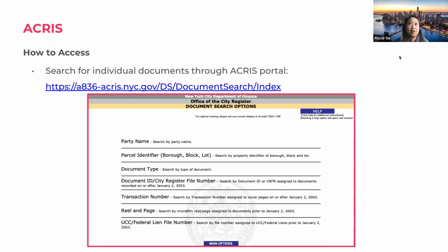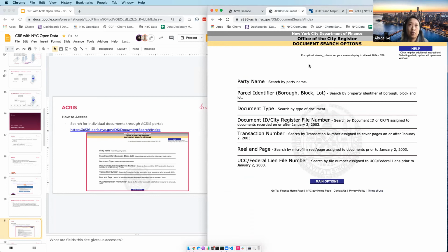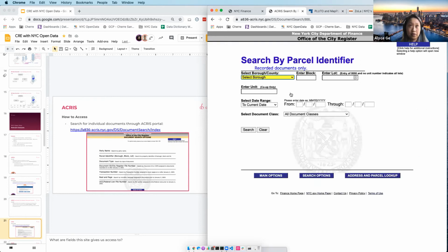So this is how we're going to access ACRIS. Here we have the portal link. Again, through ACRIS, there's many different ways that we can search for specific documents. You can search for a party name. We're going to go through the BBL approach again, but you can also search by a document type, so any sort of mortgages in a particular area that you want to search by. There's also document IDs, transaction numbers, reel and page, and UCC federal lien file numbers, so a specific way to just search for federal liens. So we're going to go through the BBL approach, and we'll again plug in the BBL information for the Empire State Building. So 835. Oh yeah, you could also work with form numbers.